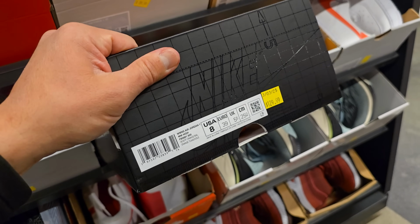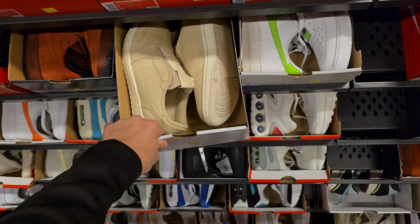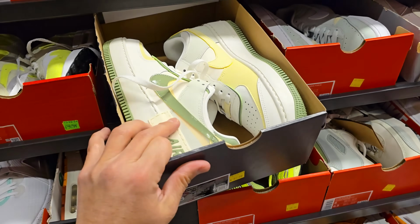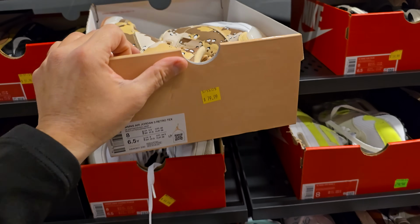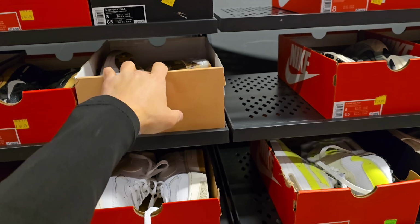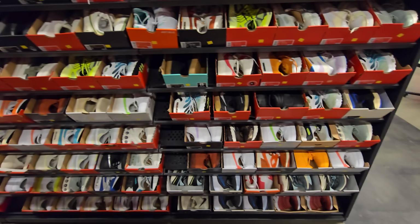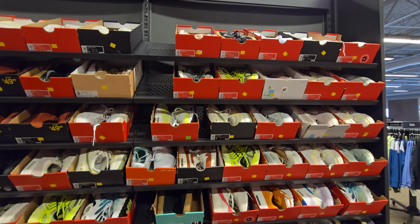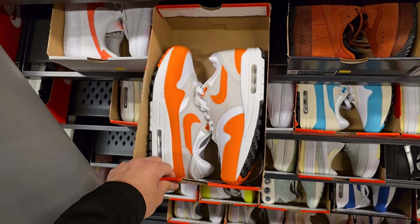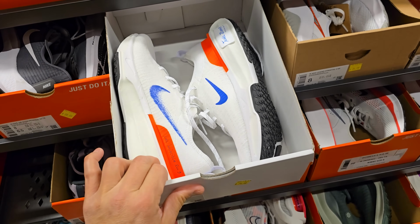Jordan 1 high right here, $130. Jordan 1 slips right here, $50. Air Force Shadows, $60. Do got the camo Jordan 3s going for $80. That's a great price. Dunk Low Twists going for $100. Pretty solid freaking selection in the women's right here. Price is pretty legit as well. Air Max 1, these go for $70. Invincible Runs go for $80.